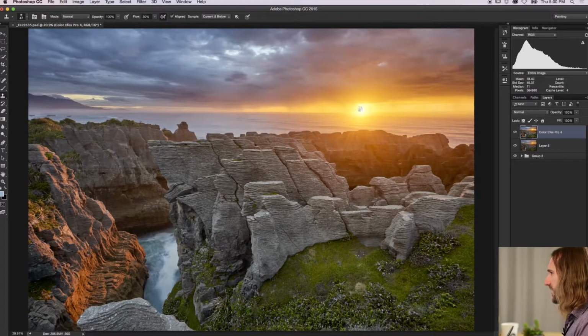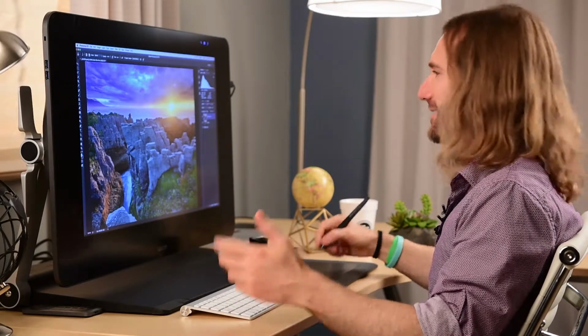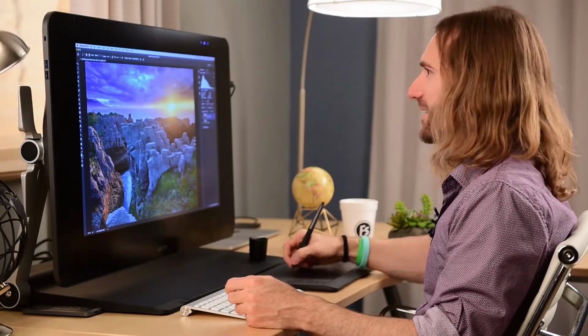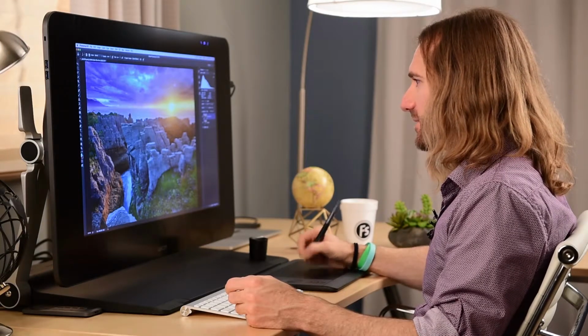It almost looks like this is an eye, and it's sort of an eyebrow, and this is staring at us. Since it's in New Zealand, it could be like the Eye of Sauron. The Eye of Sauron is everywhere in New Zealand. So what can we do to really bring out this detail? Let's do one more thing in Color Efex Pro.